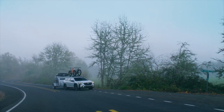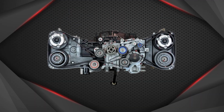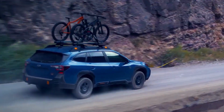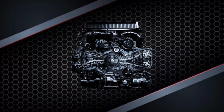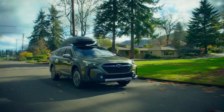And if that wasn't enough, the Subaru Outback is also a very frugal vehicle for what it is. The Outback, equipped with the 2.5-liter, can do up to 32 mpg, which is high praise for a non-hybrid AWD semi-SUV. The 2.4-liter isn't much worse, as it can do up to 29 mpg, which is okay considering how much power and torque you'll get.